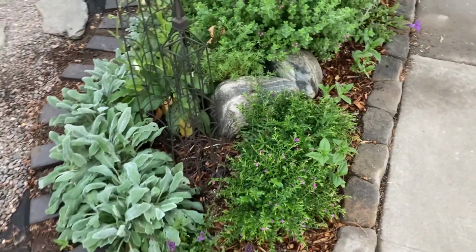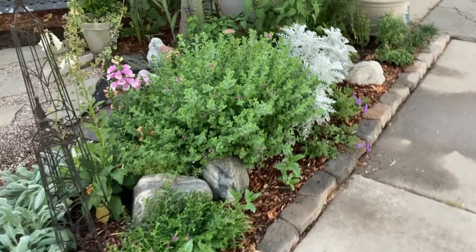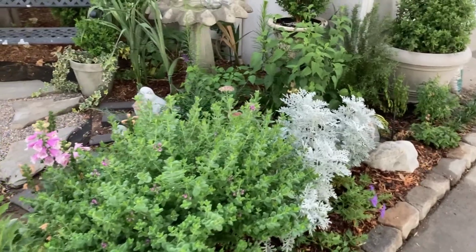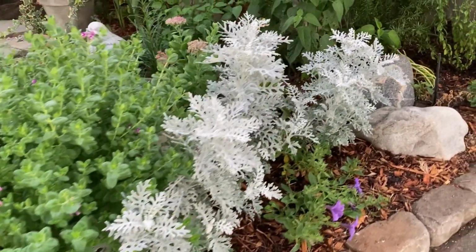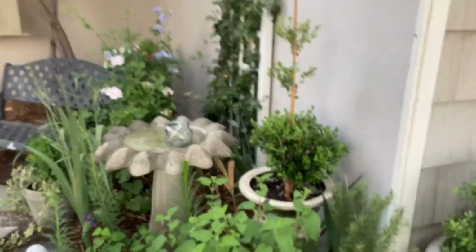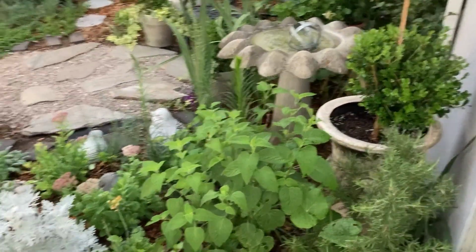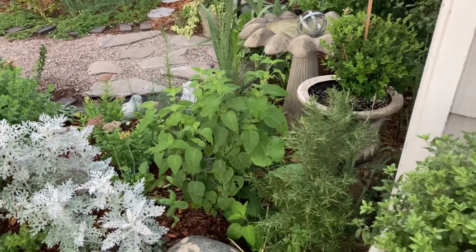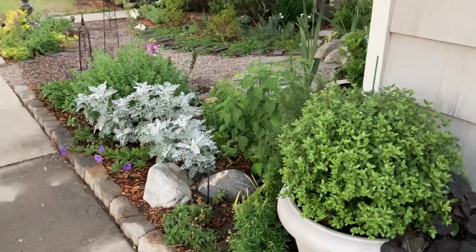And in case you're not able to tell, I have a very small yard. I have a very small area that's been landscaped. We have quite a lot of lawn still, but in time we'll be adding more beds. We'll be expanding the ornamentals in the front, and it will be a little bit more interesting as we do that. But for now, this is what we've got.